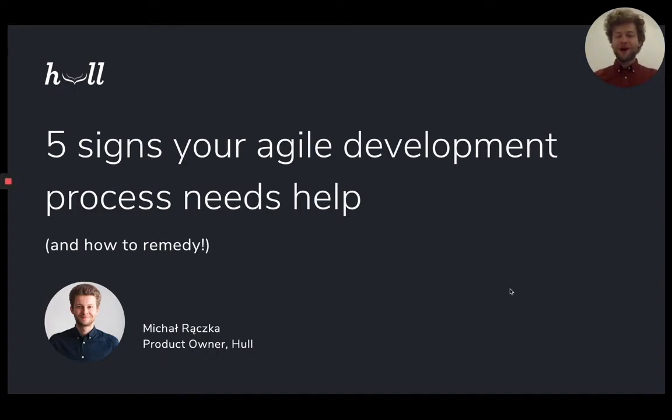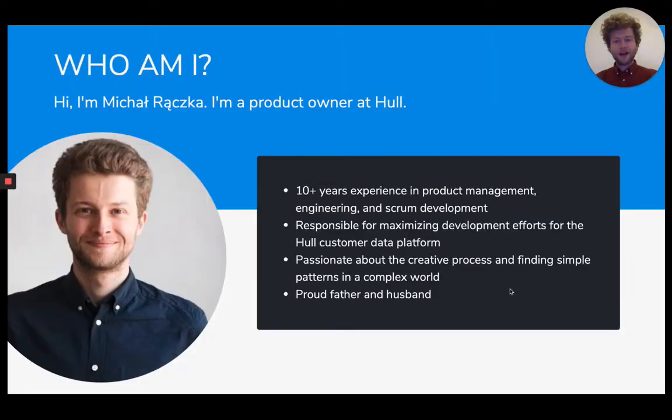Hi, I'm Michał. I'm a product owner at Hull, and today I wanted to talk about 5 signs your agile development process needs help and how to remedy it. I spent a big part of my career as a software engineer, then I gradually started to take some team management responsibilities, and recently I switched to the product management area.